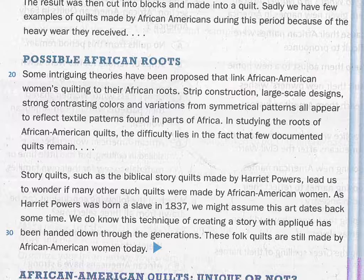Okay. Possible African roots, the history. Some intriguing theories have been proposed that link African American women's quilting to their African roots. Strip construction, this idea of using strips of fabric, large-scale designs, strong contrasting colors, blue next to orange, yellow next to purple, and variations from symmetrical patterns all appear to reflect textile fabric patterns found in parts of Africa.